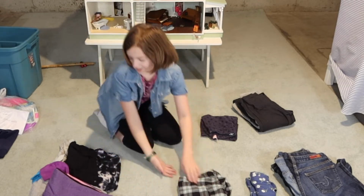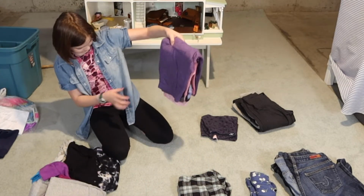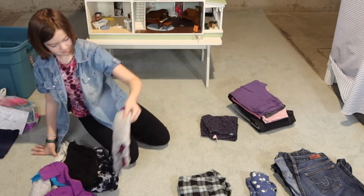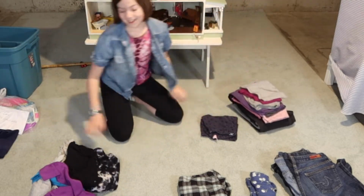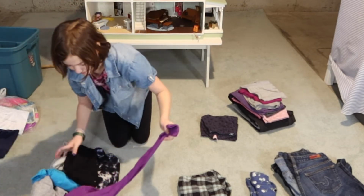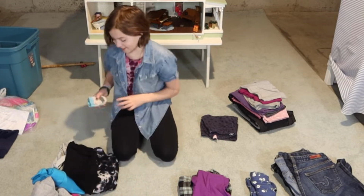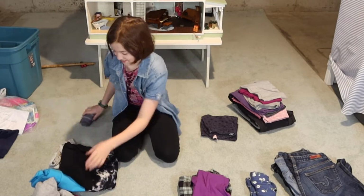Shirt, some pants, more pants, a shirt, socks, more socks.